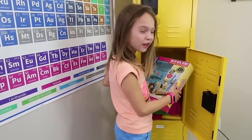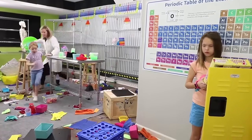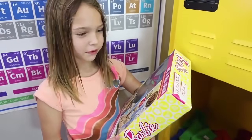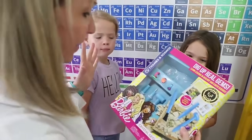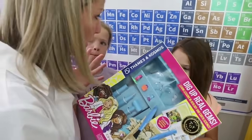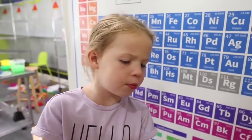I think I found something, you guys. Great! What is it? It's the Barbie Crystal Geology set. Does it look familiar? No, I have not seen this in my lab before. It must be a clue. Do you see anything on the box that could help open the safe?